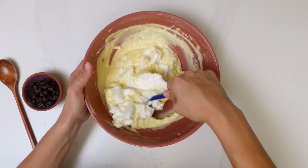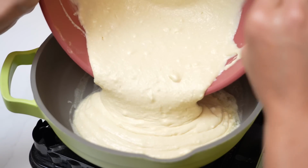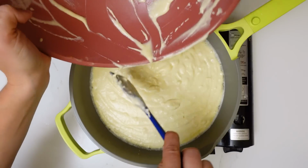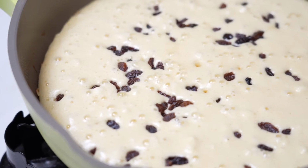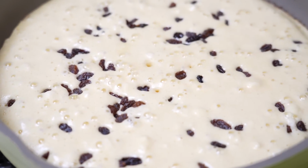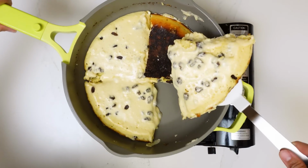But the traditional Kaiserschmarrn is with raisins, and I also prefer it that way. In Austria, on the Christmas markets, you can actually very often get Kaiserschmarrn. You can also get it in a lot of restaurants, but you especially get it when you're skiing in the mountains. Yum, nothing like a burnt pancake.